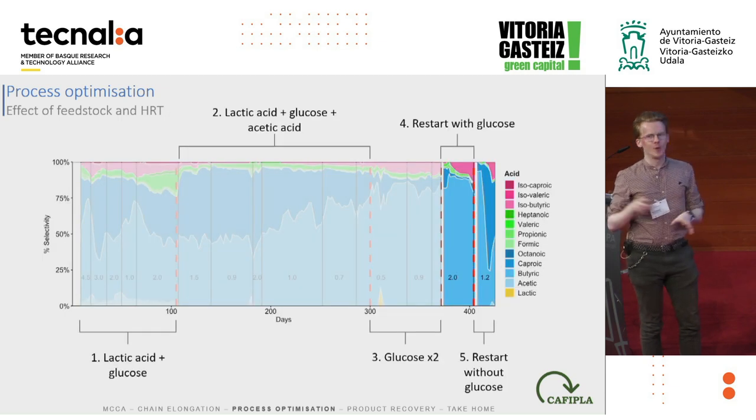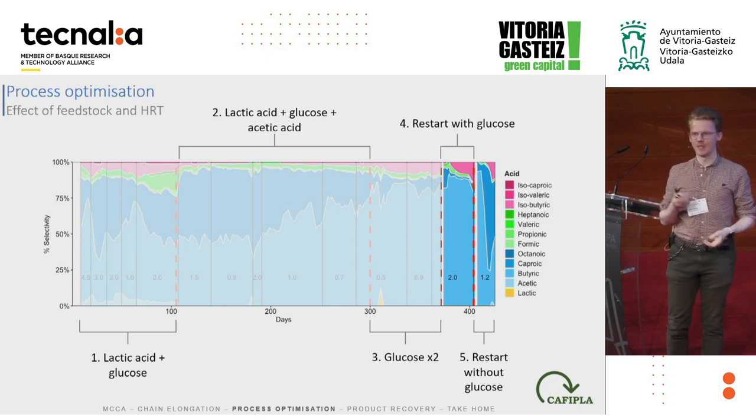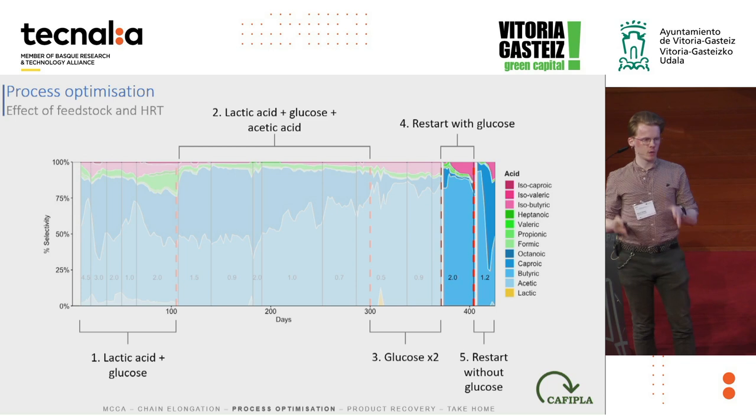And because after all the playing with the HRT and with the composition of the feed, at some point we kind of lost the caproic acid production, and we really couldn't get it back. And you need this if you want to extract it, of course. So we decided to restart the reactor with fresh inoculum.